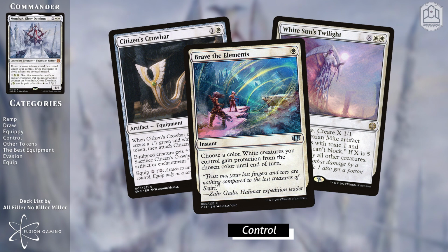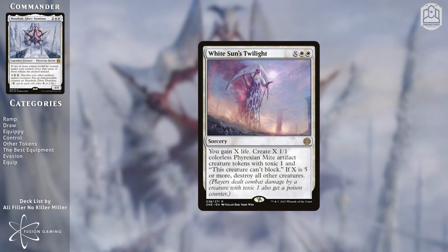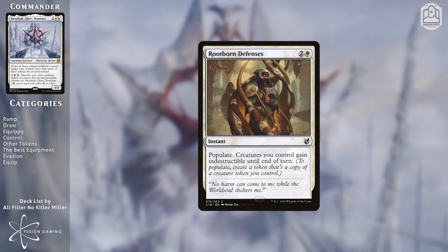We talked about this one last week, White Sun's Twilight. You gain X life, create X 1/1 colorless Phyrexian Mite artifact creature tokens with toxic and they can't block. If X is 5 or greater, destroy all other creatures. Neat. That starts to make that indestructible equipment sound pretty good. Rootborn Defenses. Populate, which would create a token, and then creatures you control gain indestructible until end of turn. Pretty good when you Rootborn Defenses and then White Sun's Twilight.